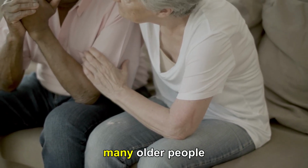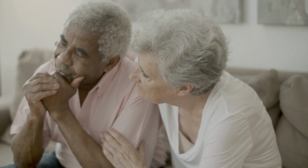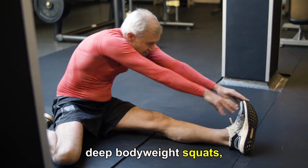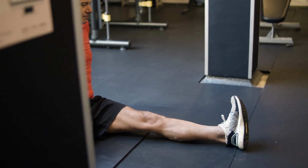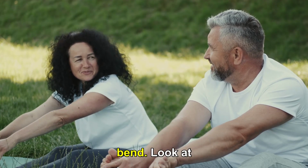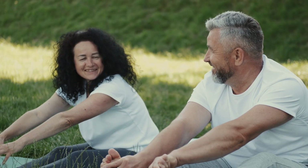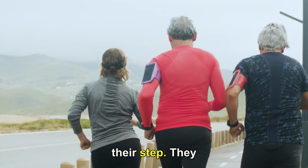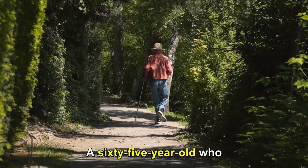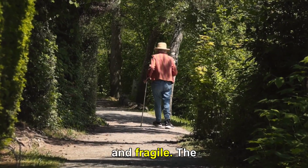That is why so many older people have bad knees, bad hips, and bad shoulders. Every single morning, you need to do arm circles, deep bodyweight squats, spinal twists, and hip hinges. You just move your body in every direction it was designed to bend. Look at a 65-year-old who stretches and does mobility work. They walk with a bounce in their step, they get out of chairs without groaning, and they look fluid. A 65-year-old who doesn't move looks incredibly stiff, frail, and fragile.